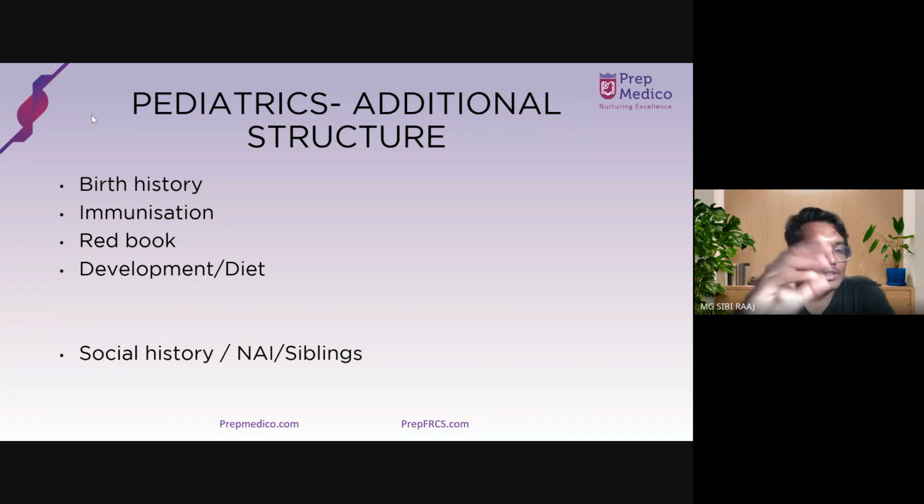Then the 3 basic things you ask are pee, poo, and play. Is the child eating well, peeing well, pooping well, and playing well? So usually when you have asked these 4 things, and in most of the cases it's all fine, then in almost all cases there will be nothing physically wrong with the child if the child is doing all this.